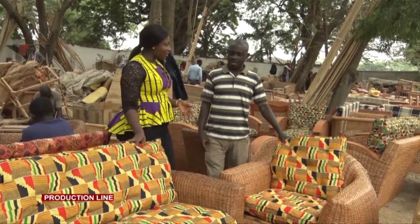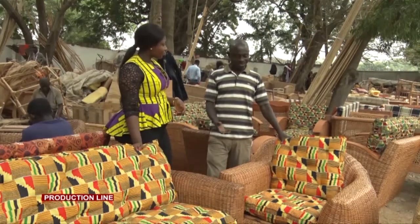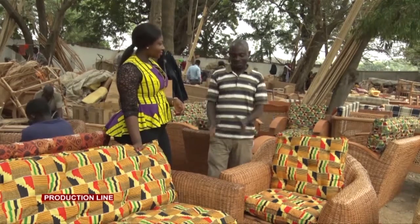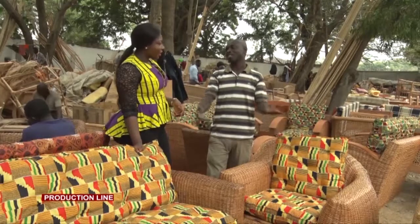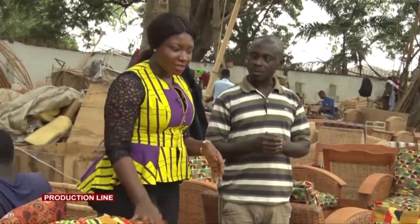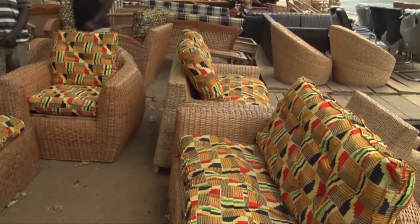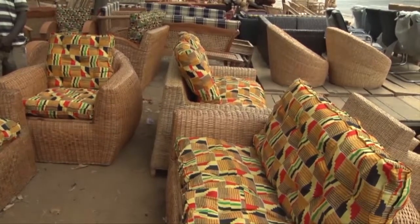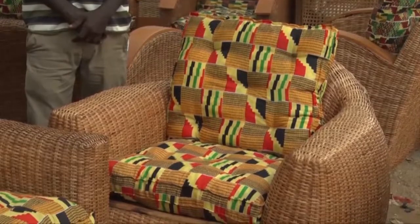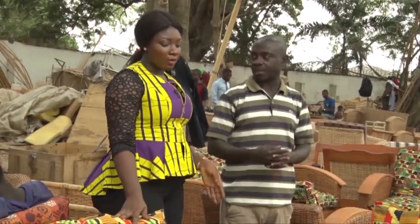How much does it cost? You see, it will cost about maybe 2,500. But it's expensive. Oh, it's not too expensive. How many chairs are in the set? It's the set. One, we have 2, 3, 4, 5. Yeah, no, it's 7. We have a single stool, then 3-seater, and 2-seater. Oh, okay, so there's 7 people to sit at a time.